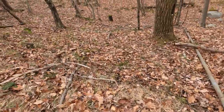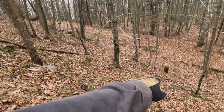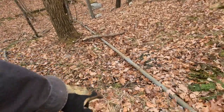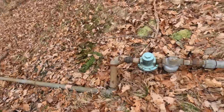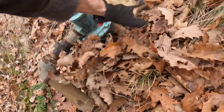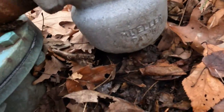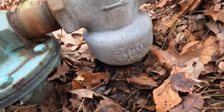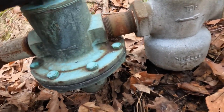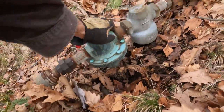Wow. Oh, we got a big tank over there. We got a telegraph pole that was there. We got a transformer down there. We got another big 3-inch main coming up here. These are flow valves. Mueller. Yep. So you got your flowage going that way and that way. Inch and a quarter flow valves. Little chunk of brass right there.